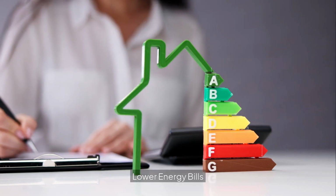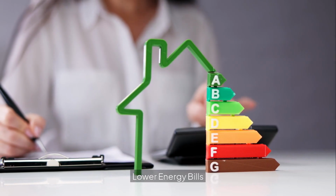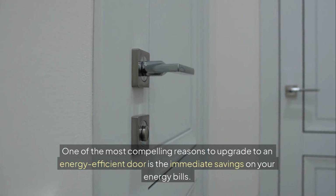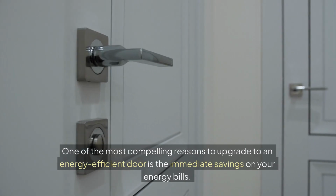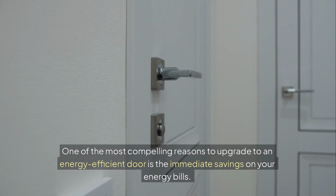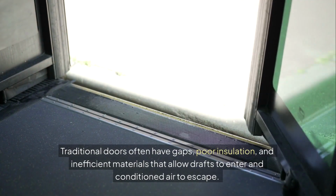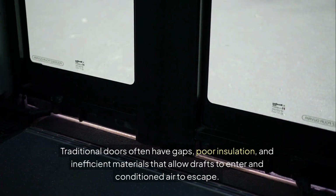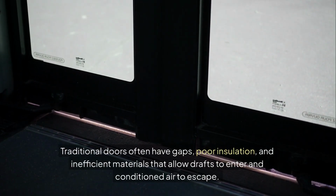Lower energy bills. One of the most compelling reasons to upgrade to an energy-efficient door is the immediate savings on your energy bills. Traditional doors often have gaps, poor insulation, and inefficient materials that allow drafts to enter and conditioned air to escape.